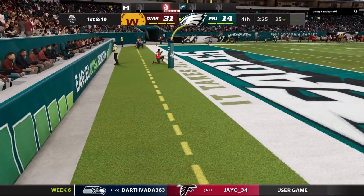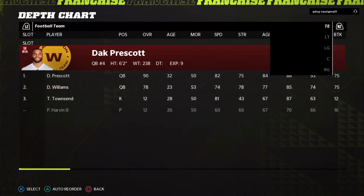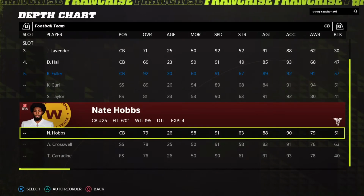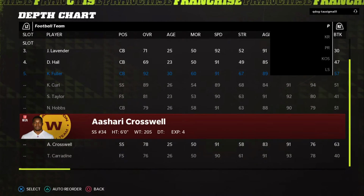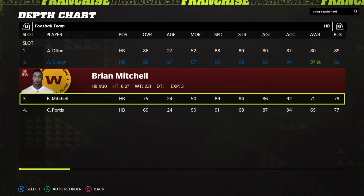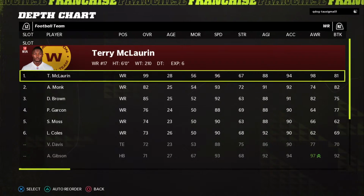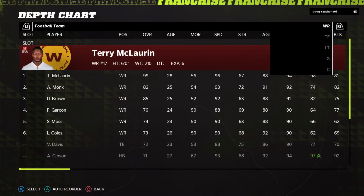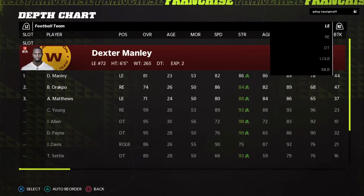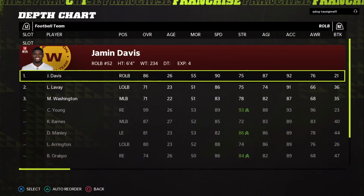And this will not be returnable. It's out of the back of the end zone. For a touchback.